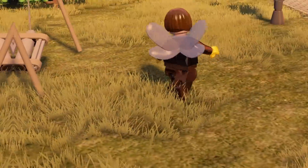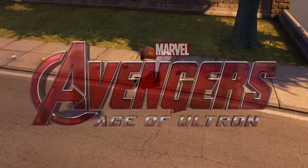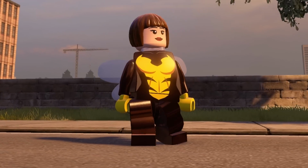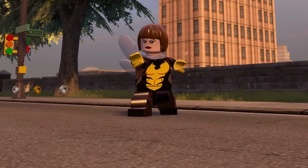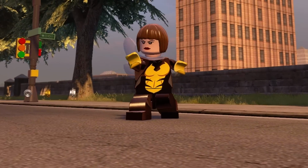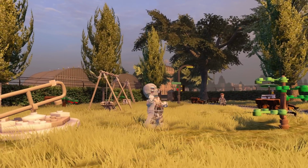We got Wasp, which again, a character that obviously did not appear in Avengers Age of Ultron, but is appearing in the set. Hence why I said before, it's kind of confusing as to what the focus of the set is, but I guess I don't mind as long as we're getting more minifigs. It's not really necessarily a bad thing. Plus, this will be supposedly a new Wasp fig, so hopefully it'll be a unique design and maybe the best Wasp that we've gotten so far.